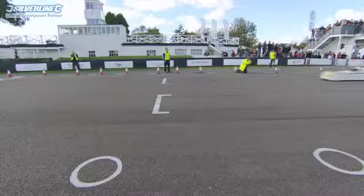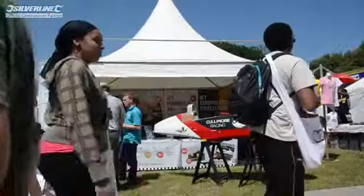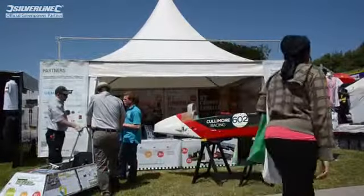We have a patron, Lord March, who owns the Goodwood estate and runs this event, the Goodwood Festival of Speed, so we've always had a very close association with him and Goodwood, particularly as we're based just 5 miles away, so we were invited to have a stand here this year, which is fantastic.